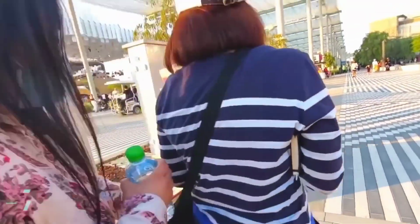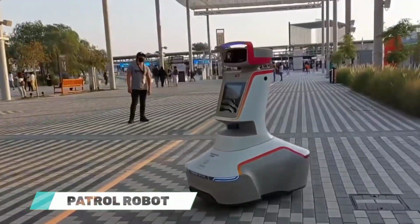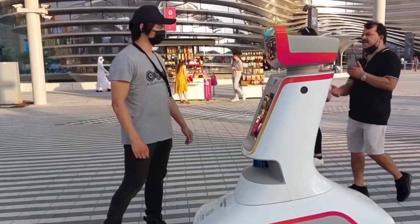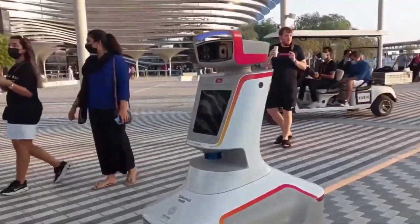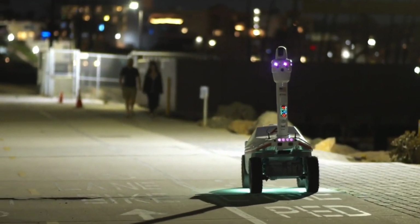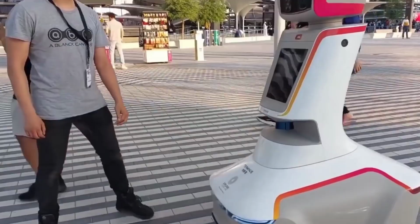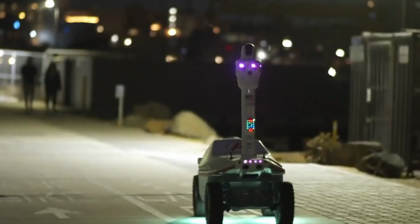The patrol robot is found on the walkways of Expo Dubai. It protects and monitors the site through facial recognition and thermal cameras. It also ensures that visitors stay in their lanes and maintain social distancing, observing the COVID-19 prevention and control requirements on site. The high-performance mobile platform also uses voice recognition to respond to your questions, conduct 24/7 surveillance, and deliver emergency announcements.